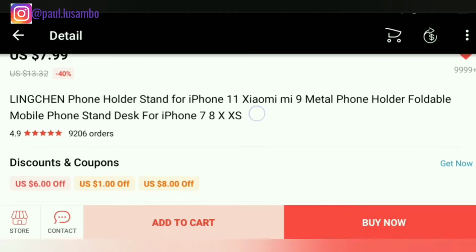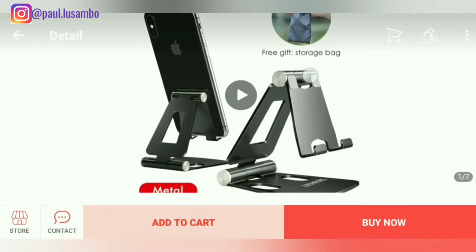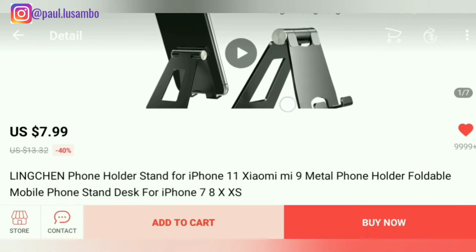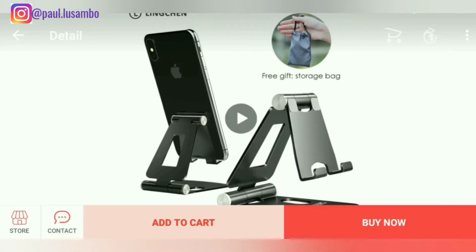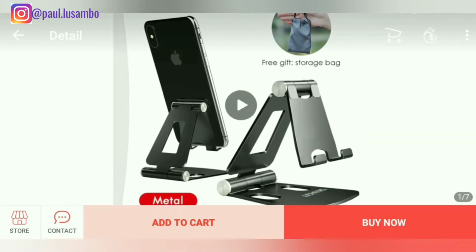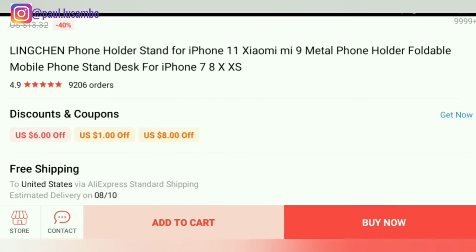Also, the rating of this product is very good. It's 4.9 out of 5. What does it mean? This means that the majority who have already bought this product have been satisfied with the quality of this product. So you don't have to worry if you start selling this kind of product because there is evidence that shows that most of the customers that have already bought it have been satisfied with the quality.